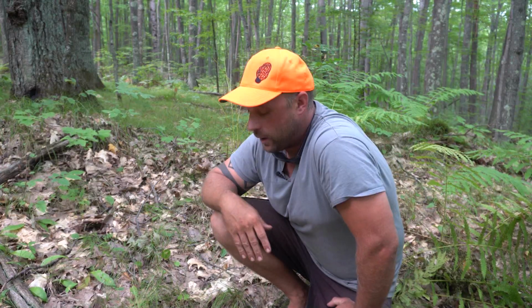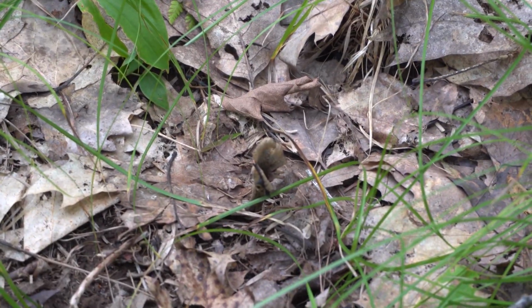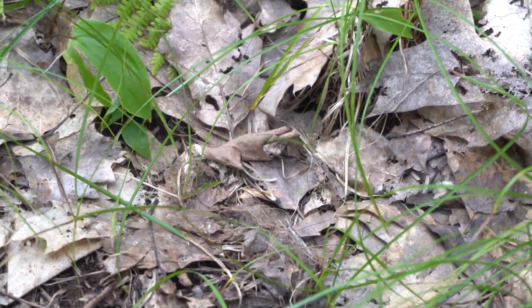Late summer, early autumn, and the mushroom we're after today is the black trumpet, Craterellus cornucopioides, or fallax being the Latin for them. This is one of the harder mushrooms to find, not because it's not plentiful, but because it's so hard to see on the forest floor. This mushroom, which we see right here, has incredibly great camouflage.